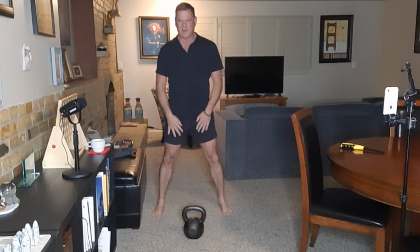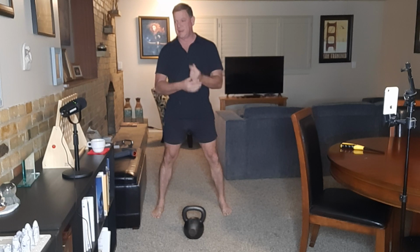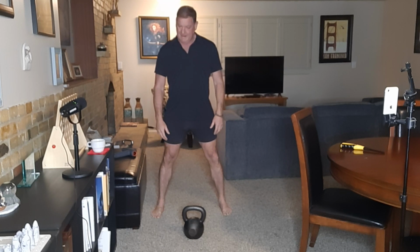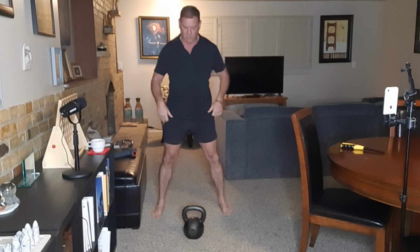My grip is gone. My hamstrings are killing me. It's day four, and after I finish this, tomorrow will be day five, and then it'll be day 20 pretty soon. But man, my grip is fried. My hamstrings are fried. And I want to talk about a special issue that a lot of people get, and I have a simple cure for it, okay?